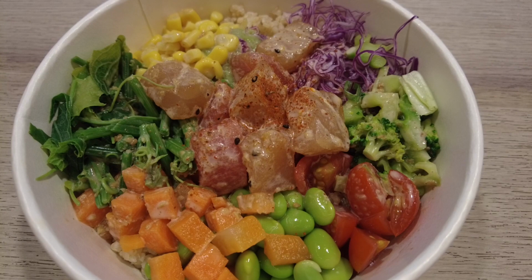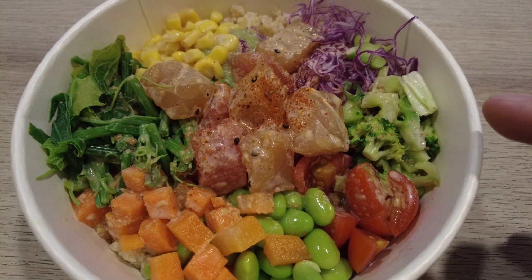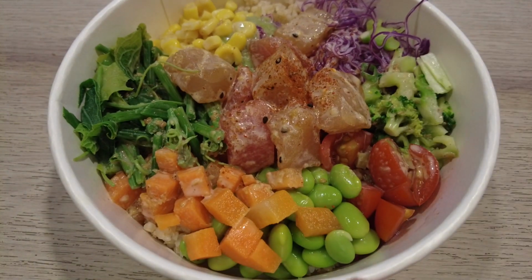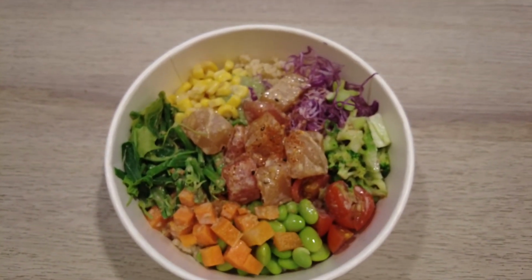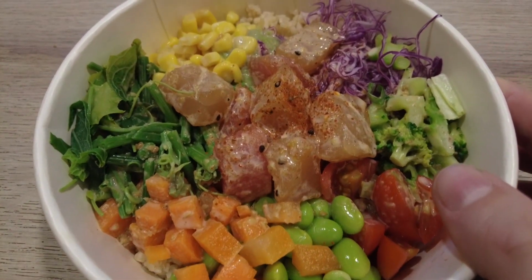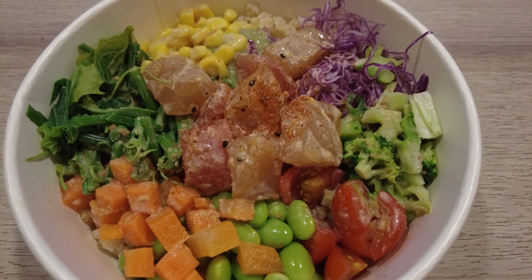So this is poke, and inside you can see it's got the tuna and the salmon sushi, and around it it's got all different kinds of veg. Let me try to maybe lift it or something. Alright, I'll try and lift the camera so you can see a bit better. There you go. So that's what it looks like before mixing, and then you are generally supposed to give it a mix. So I'll give it a mix now.